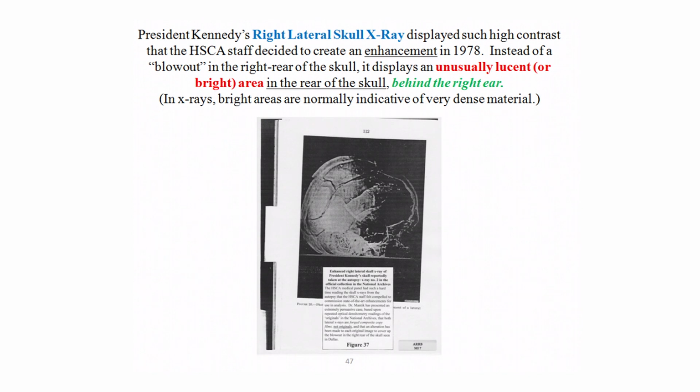This is an image of the right lateral skull x-ray. This is an enhanced image of the x-ray made by the HSCA staff. The reason they felt it was necessary to make an enhanced image in the first place is because the JFK skull x-rays are very unusual in appearance. They show a very high degree of contrast that is not normally seen in a skull x-ray. So they had to make an enhanced image to better study it. And instead of a blowout in the right rear of the skull, which would be evidence of missing bone behind the right ear and missing brain tissue, you see a very bright or lucent area. You can see it in this image.